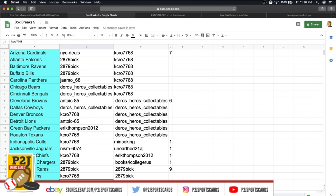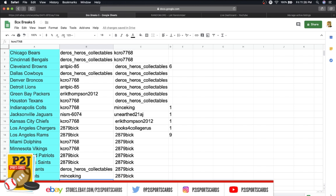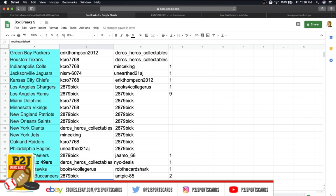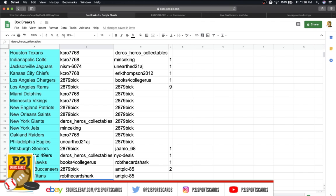Cali, Dolphins and Vikings, Bic, Patriots, Saints, collectibles, Giants, Mints King, Jets, Cali, Raiders, Unearth, Eagles, Bic with the Steelers, collectibles, 49ers, Books, Seahawks, Bic, Buccaneers, Rob the Card Shark, Titans, and Heroes with the Washington Redskins. Tongue twister sometimes. Alrighty.